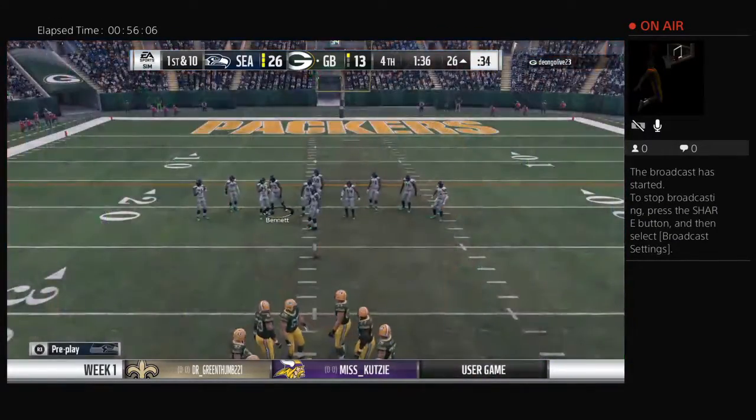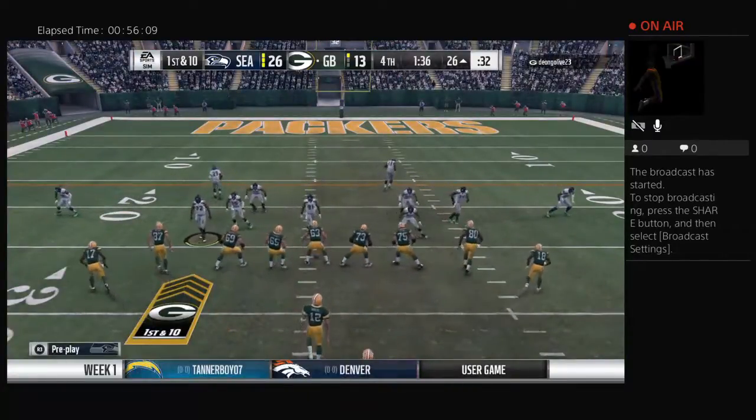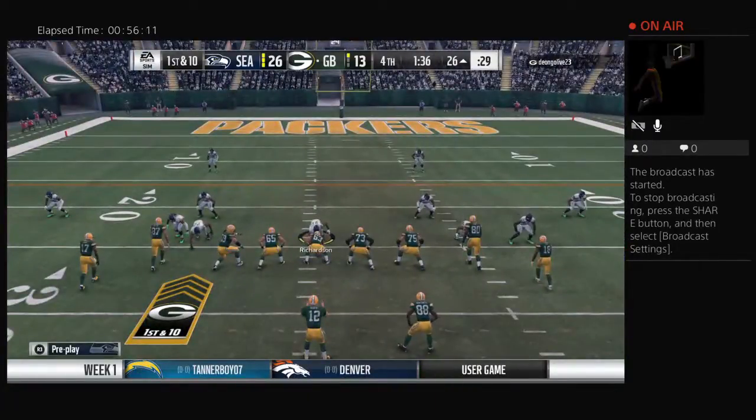Absolutely agreed. They have to up the tempo in this case. Down a couple of scores. Want to make sure they have a chance to win this ball game.